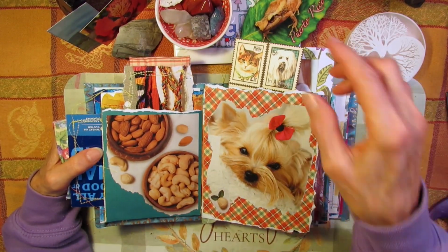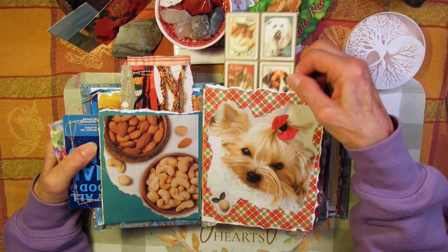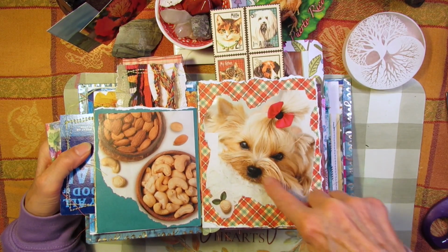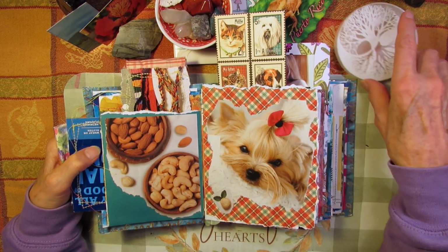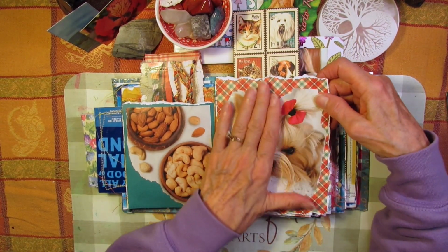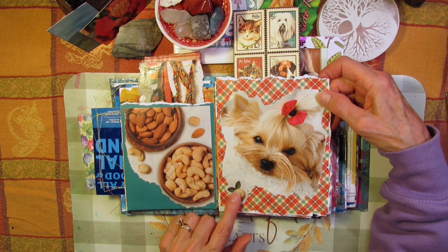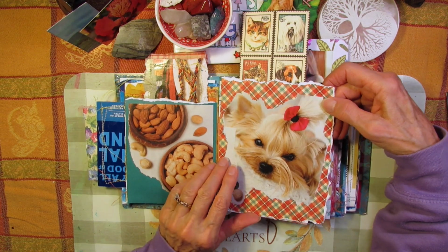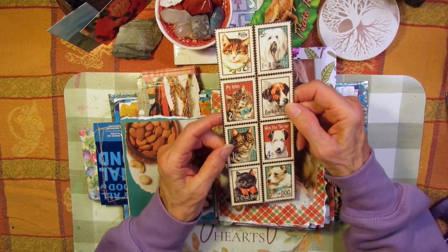So I printed out the picture of Heather C. with her little dog. And as you will see, it looks like this pretty little poochie right here. So I took the scraps that were on the table and I used one as the background, put down the magazine image, put a little macadamia nut in the corner. She's so sweet with her little bow. And then I made a journaling card out of some of the other paper.